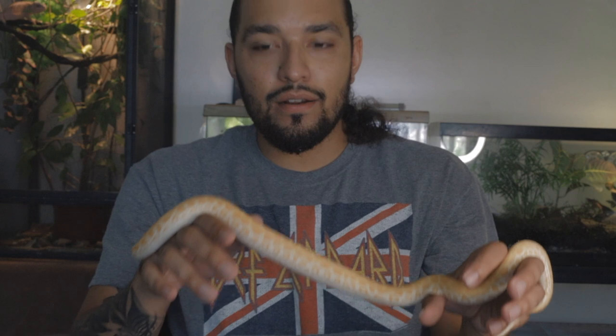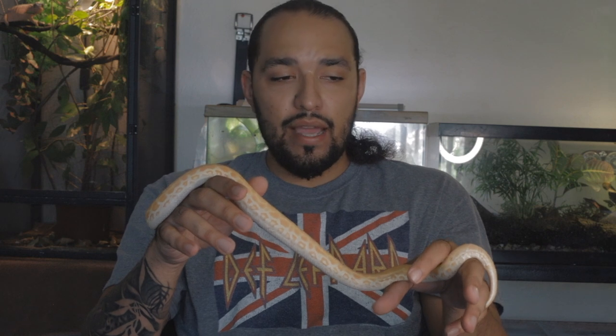Now, don't get me wrong, this is the type of snake that when it gets full grown, has the potential to kill you. You get a ball python, you don't have to worry about that snake killing you. When you compare a Burmese python to something like a reticulated python or a green anaconda or a yellow anaconda, in general, Burmese pythons are way more docile.